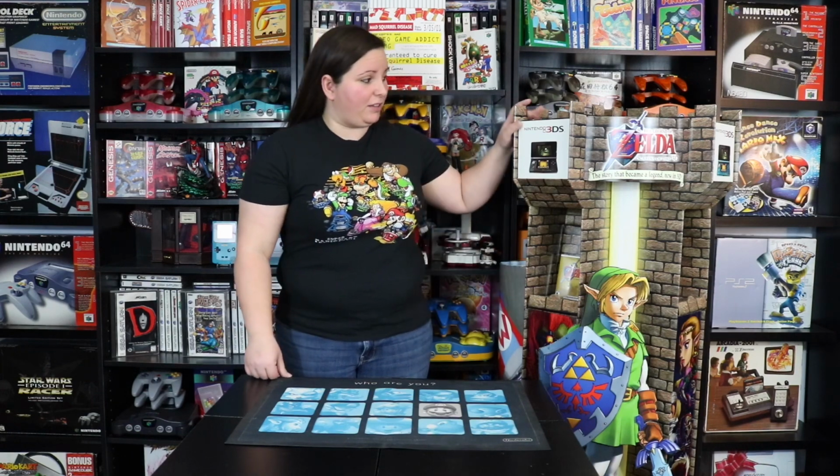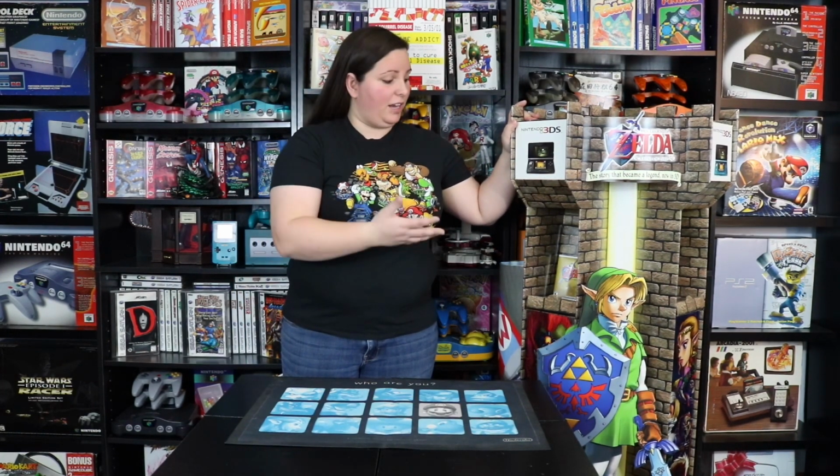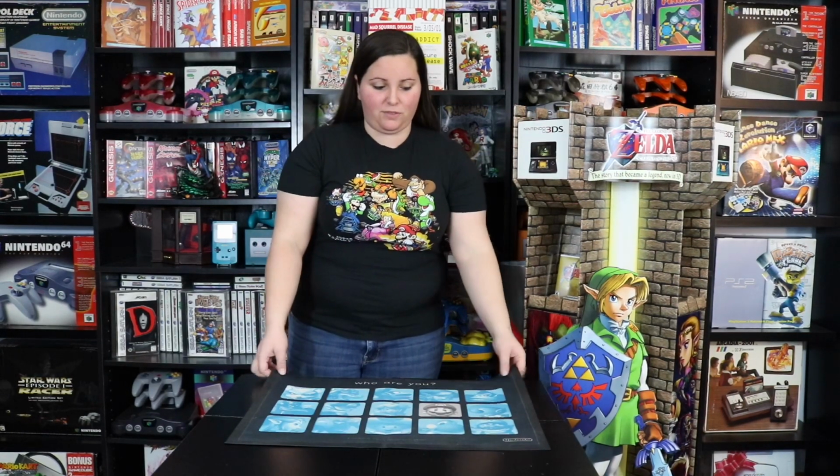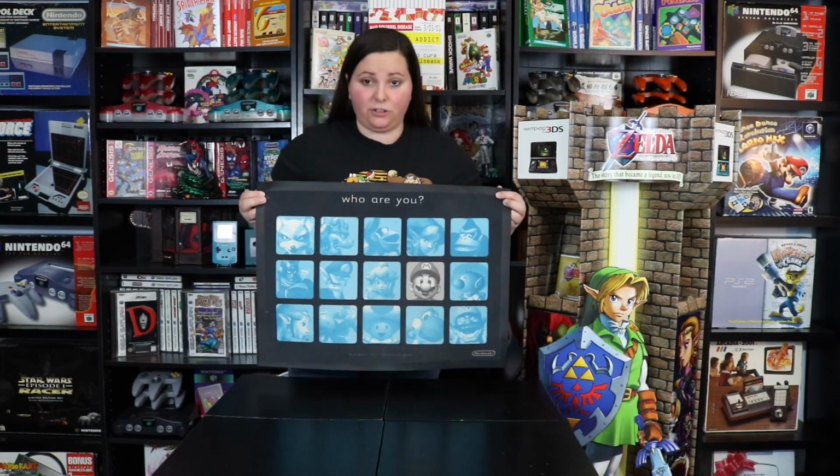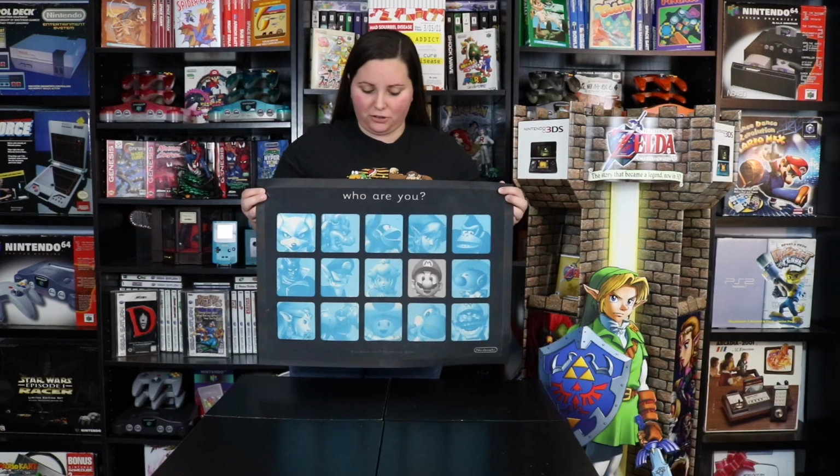I scored some other sweet store displays from the same guy that I actually picked up this Legend of Zelda Ocarina of Time 3D standee right here. So as you see in front of me, we have this floor mat or counter mat, as you may call it, and it actually says "Who are you?" on there, and as you can tell, it has tons of different pictures of different Nintendo characters.